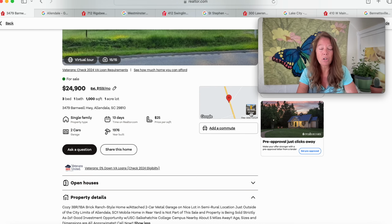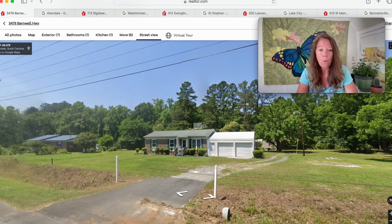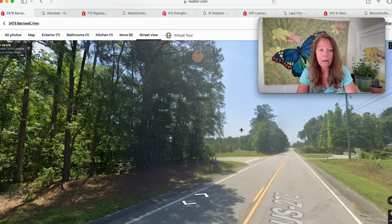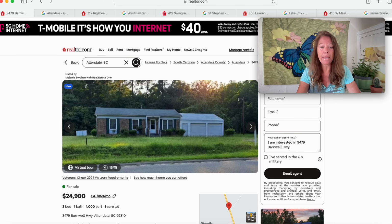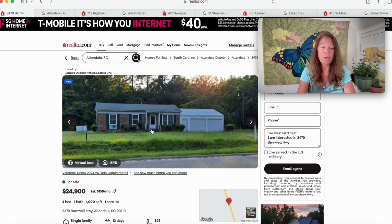Let's see what the street view shows us here. Wow, look at this. 2,400, you guys. Oh my goodness, this is really nice. If any of you are looking at this, if you're in the Allendale, South Carolina neighborhood, or you're moving through there, let us know if you take a look at that and let us know how it goes. Because, man, it's been on the market for 13 days, and I wouldn't imagine that it would be on the market for too much longer for the price point of under $25,000.